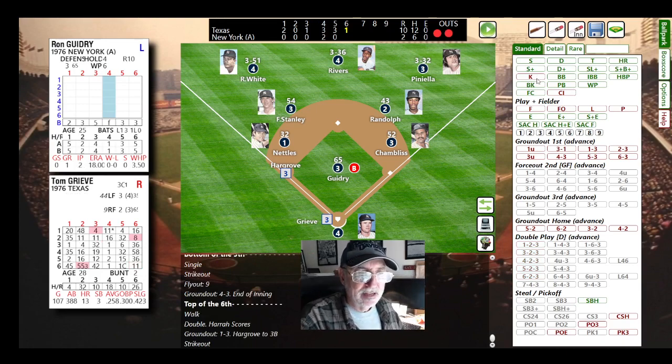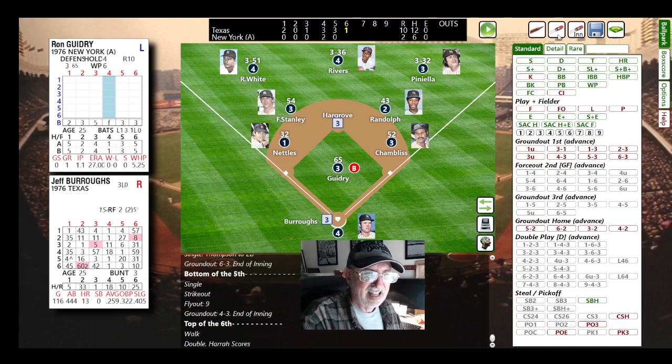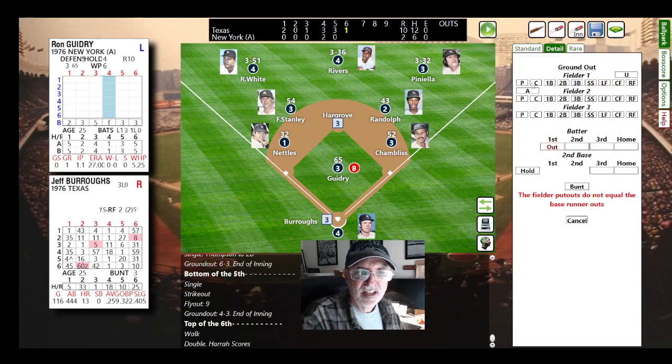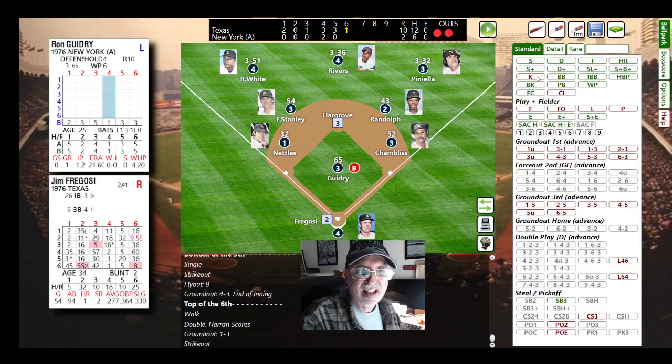All right, Tom Grieve now with 2 out. 1 on. Hargrove at third. Hold on a second. He shouldn't have advanced on the ground out 1-3. No, we held Hargrove. So I've got to go back. So it's a strikeout for the last batter. Let me go back. 1-3 and a strikeout. I don't want to forget. Okay, so it was a 1-3. And so we have to go to detail to keep him there. G, 1-3. Runner holds. And then the next batter struck out.